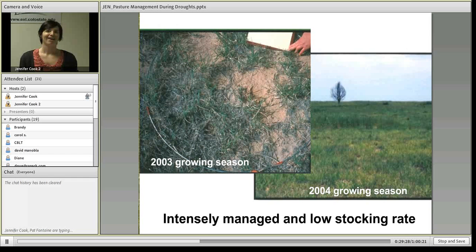They did actually have some cattle grazing on this rangeland throughout the drought and throughout the recovery, but the cattle numbers were adjusted based on the grass production, and that's really key. So this manager was moving the animals around. He was monitoring the grass daily so that he could better manage the grass.